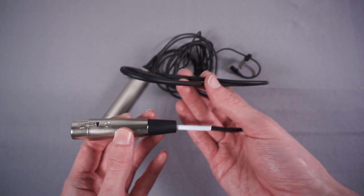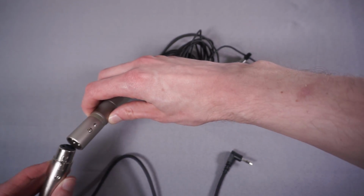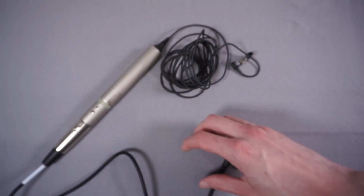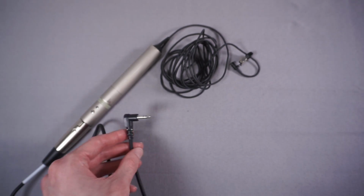So this is an XLR to 3.5mm cable. And all I can do for this is take this, plug the microphone into there like that, locks in really securely, and then I can chuck this into my Zoom recorder. And we'll try this out in a minute.